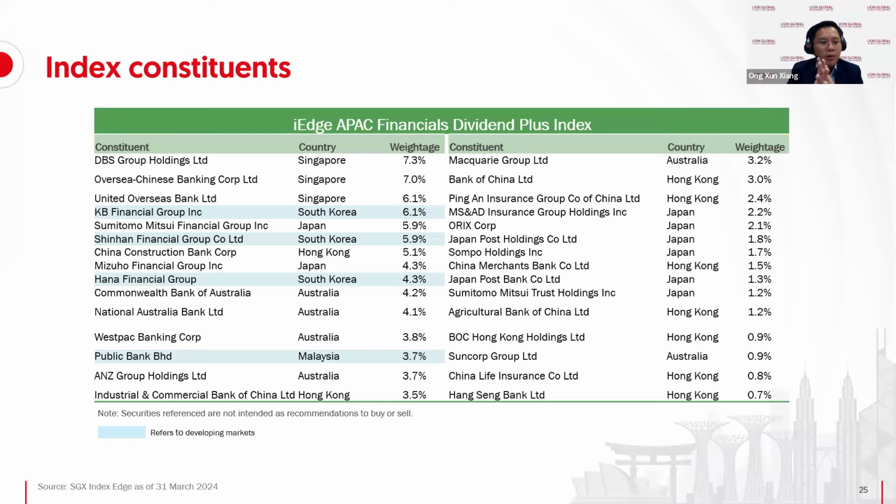So right now, I'll pause here and I'll actually talk about two key constituents of this ETF. The first one would be National Australia Bank, which is one of the biggest banks within Australia. And second would be KB Financial, which is a huge financial institution within South Korea. There's often an underinvested market.